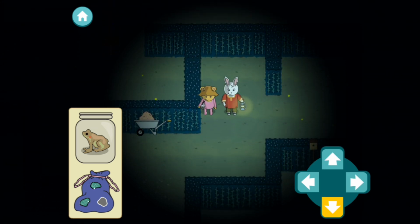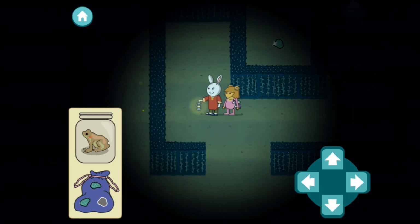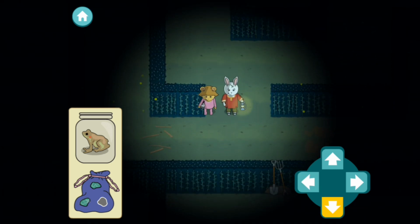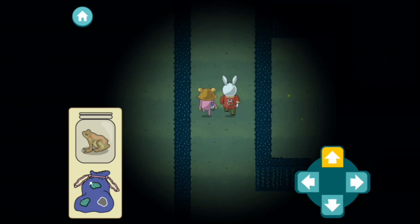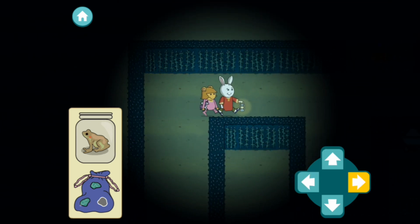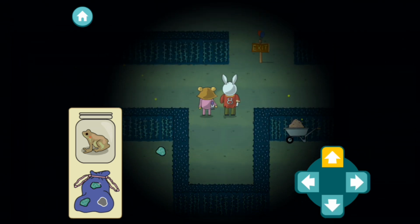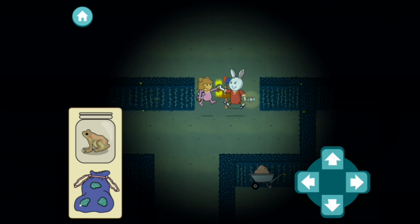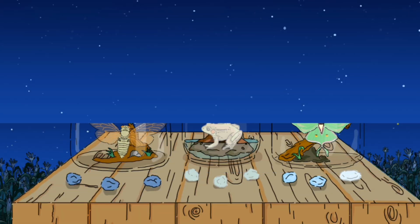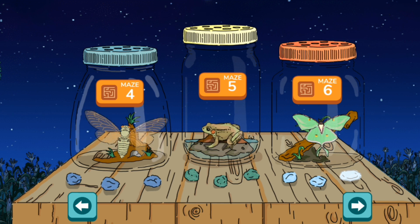It's so peaceful out here. Found everything. Now let's find the way out. We made it! We found three rocks and a northern green frog.